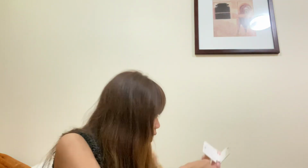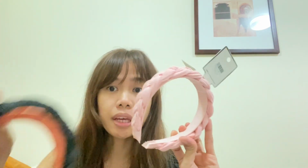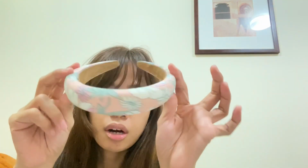And sixth, ito naman is parang ano naman, ito siya, the color of baby pink. So yun, kakaibang klase. Cute. Sobrang cute niya. Next, ito naman is combination of pink, white, green, it's a floral design.